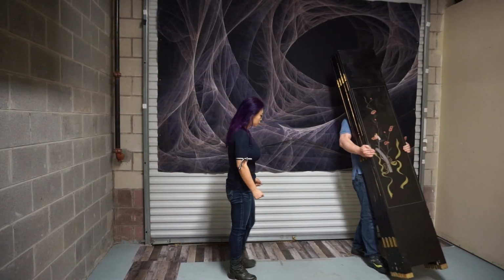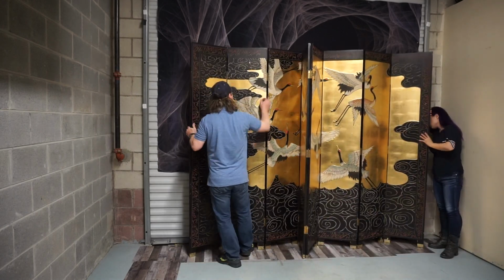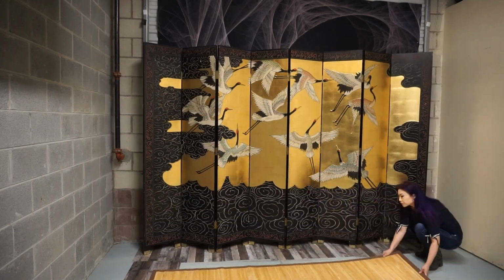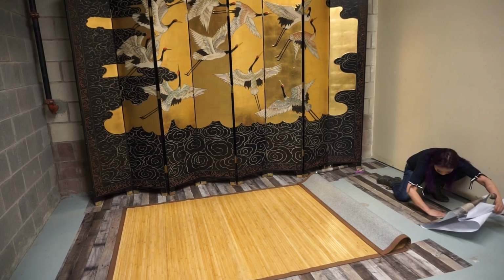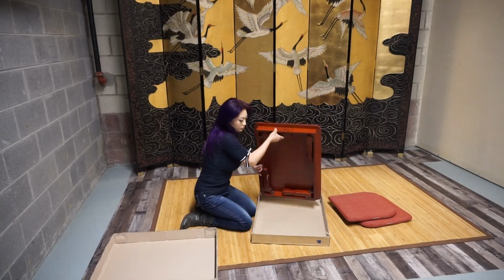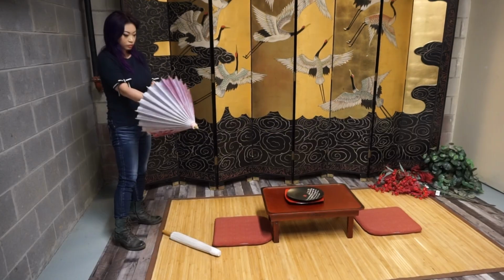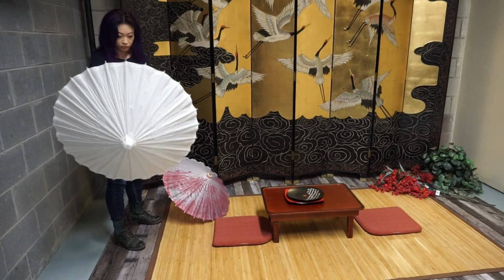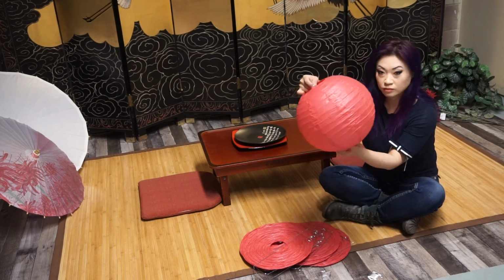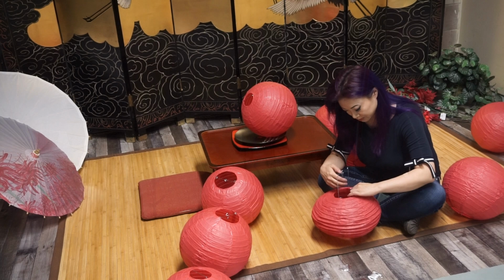Then it was time for the hero piece, the screen divider. This thing was so heavy that I wasn't much help to Brian at all. It is solid wood with intricate crane carvings, and I think the gold paint might actually be gold? I found a small tea table on Amazon last year that I love using for Japanese-themed photos. I also ordered a few paper umbrellas online, but only 2 came in so far. Paper lanterns are super cheap and a visually interesting decor, so I used a bunch of them for this shoot.